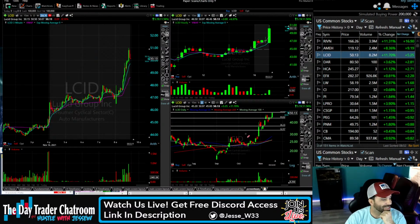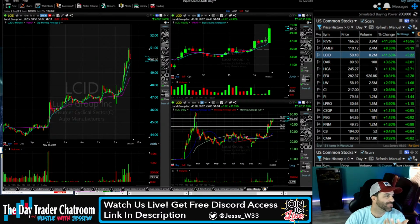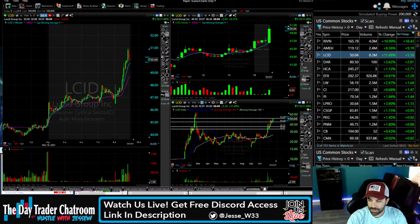So yeah, on Lucid now, since it's already done the move, it's tapped it, I'd rather it just break through 50 at this point with some major volume. I mean, it already broke through 50, right? Break through 51 with some major volume. Gap up above it when we open, then we pull into that zone, hold it as support, and then get us a move towards 60. Then that'll be something else to watch. I'll write this up. If it gaps above 51, I will watch for that area to become support for a move towards 60.